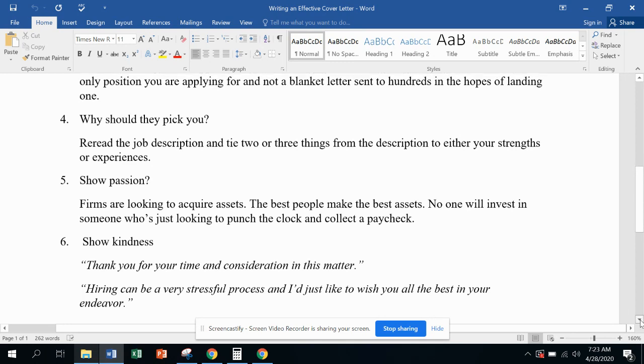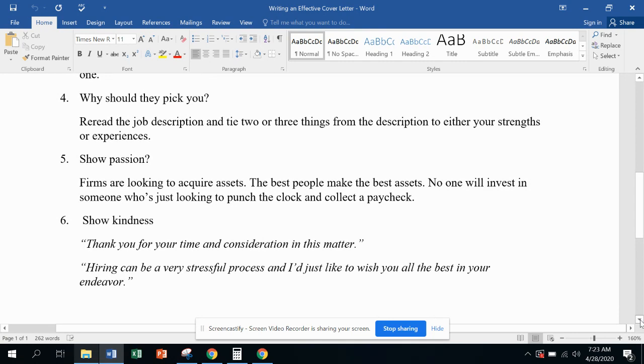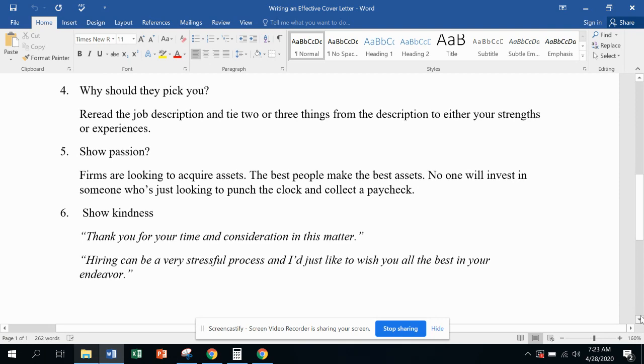Now, I know this is difficult to do in a letter, but show that you have some passion. Firms are looking for people that are engaged, that can't wait to show up to work. It's a hard thing to do, but the firms are looking to acquire an asset, someone who's willing to buy into the core mission. And the best people make the best assets. No one really wants to hire someone who's just looking to collect the paycheck, will punch in, punch out, and not put in the extra effort.